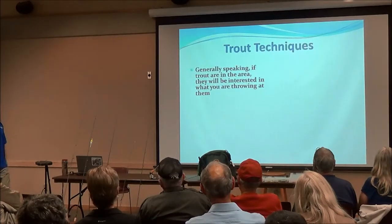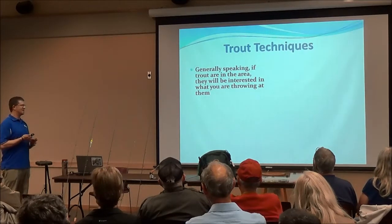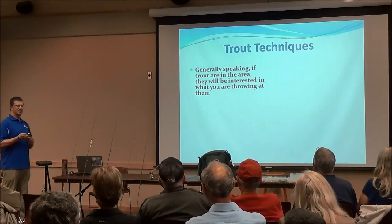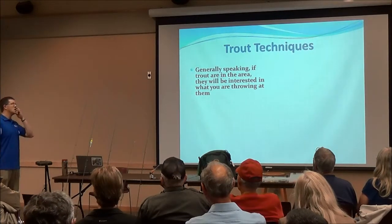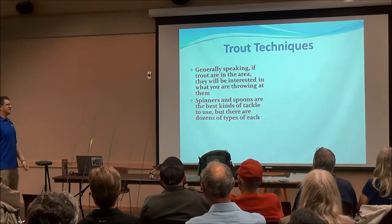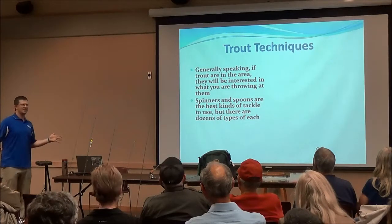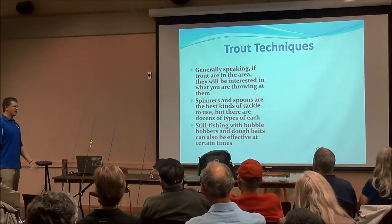For trout, generally speaking, trout are very curious by nature. If you throw something out there and they're around, they will usually at least follow it. Even though you may be able to see them, generally speaking, they will be interested in what you're throwing out. Spinners and spoons are the best kinds to use, but there are so many different types out there that it's kind of hard to figure out which ones might work.